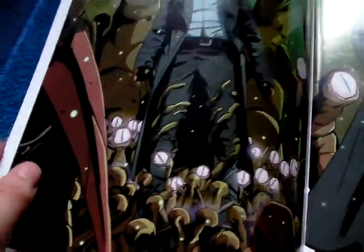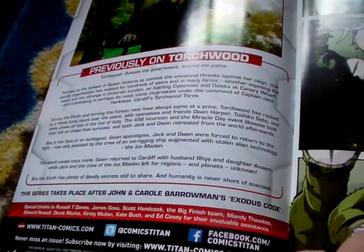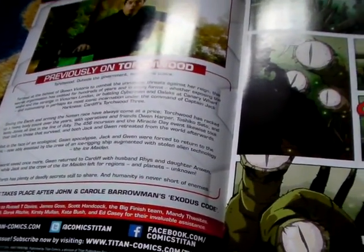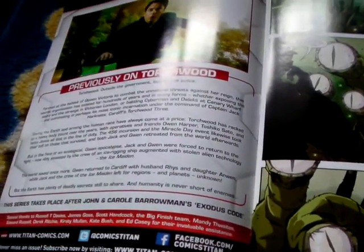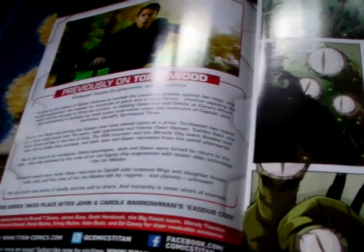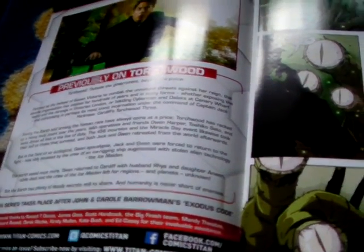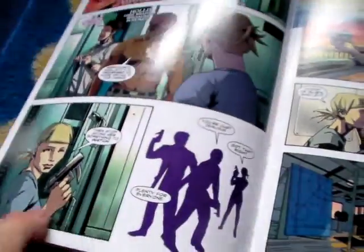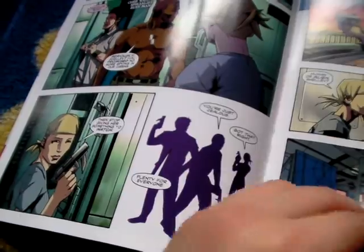But yeah, it really bothers me, because every other Doctor Who one they've done so far has been top notch, not 10 out of 10, but very good for the most part, with the countless Doctors they've done. And here, don't get me wrong, the characterization of Captain Jack is very good, even if he's not in it that much. I think it's good.